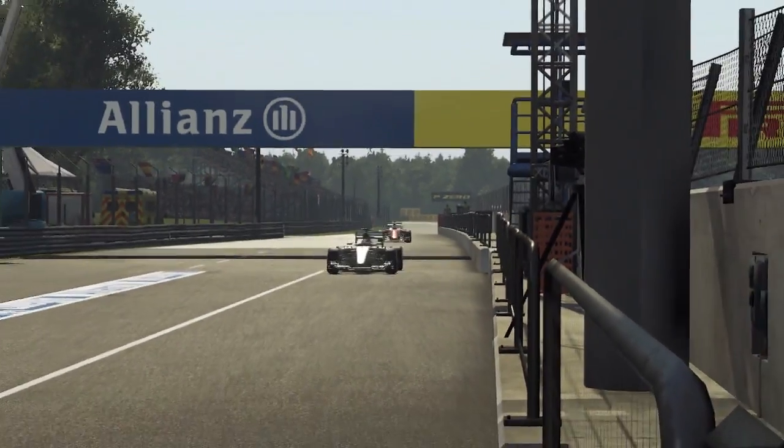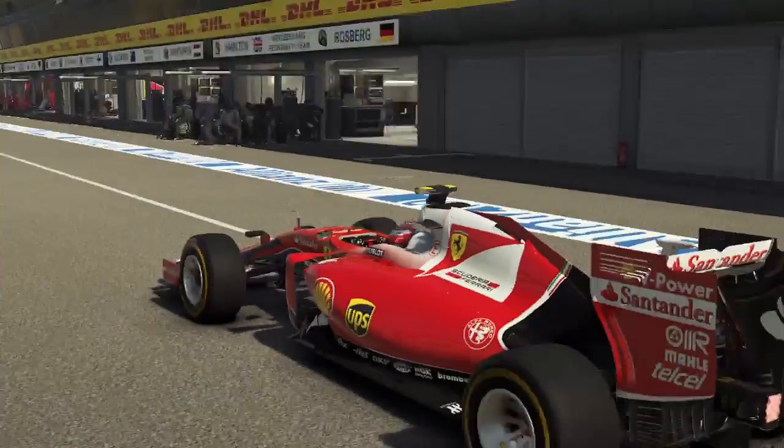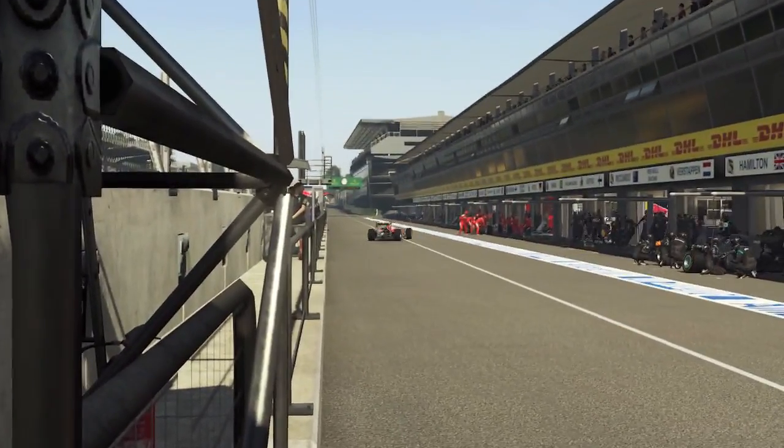So as you can see later on that lap, we are coming for our first stop of the race, and we've got Lewis Hamilton ahead of us here, and it's going to be a bit of a pit stop battle here, even though Lewis is quite a fair few seconds ahead of me.